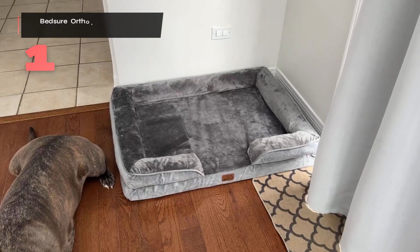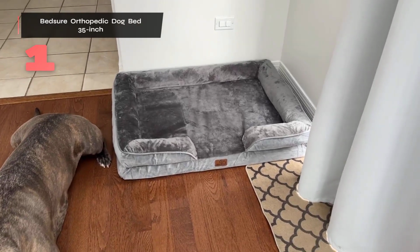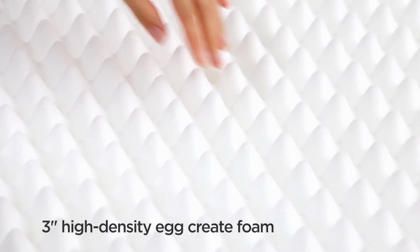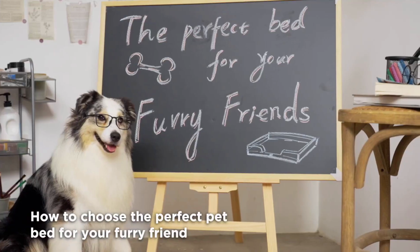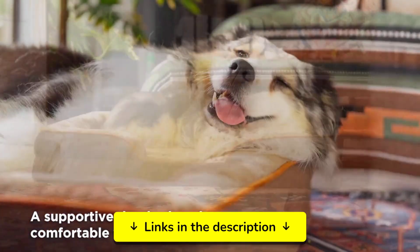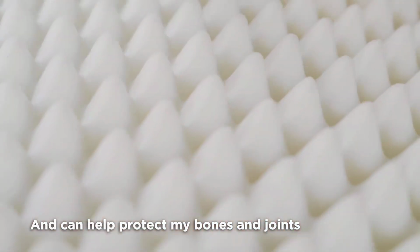This is where thoughtful design meets genuine orthopedic support, without the compromises. We have the Bedsure Orthopedic Dog Bed. Here's what most people miss. The egg crate foam isn't just about cushioning. Those peaks and valleys create multiple contact points that distribute your dog's full weight evenly.